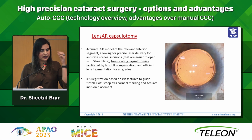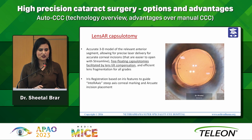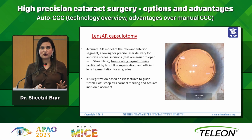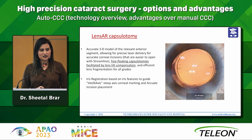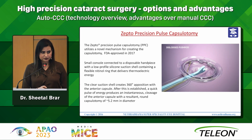So as I said, we get free floating capsulotomies facilitated by lens tilt compensation. This laser also has a special feature of intelli-axis, wherein for toric lenses, it provides 2 notches on the steep axis based on iris registration for toric lenses as well as arcuate incision placement.